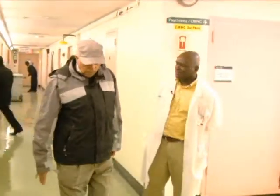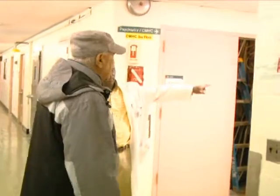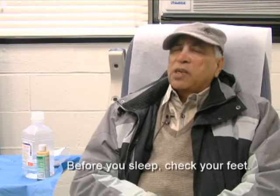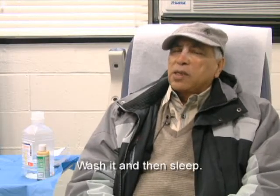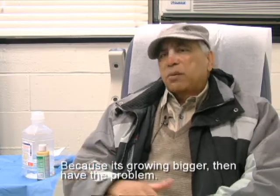Diabetics over time will develop something called neuropathy, and there are all different types and stages of neuropathy. No bathroom surgery, dry well between your toes, again, not walking barefoot, not cutting your nails, using emollient therapy or cream on the skin. Before you sleep, check your feet, wash them, and then sleep. If it's a little wound, go to the doctor, because if it's going bigger, then I have the problem.